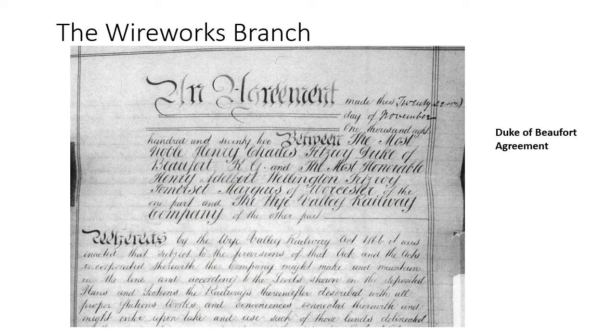Now, the Duke of Beaufort exacted a heavy price. The reason is that the original route of the railway went through Tintern, and that would have served the Wireworks directly. The as-built line followed the Welsh-English side of the River Wye, bypassing the Wireworks. So he demanded that a branch line be built and a bridge be built across the River Wye to carry the line. And this is his onerous agreement.